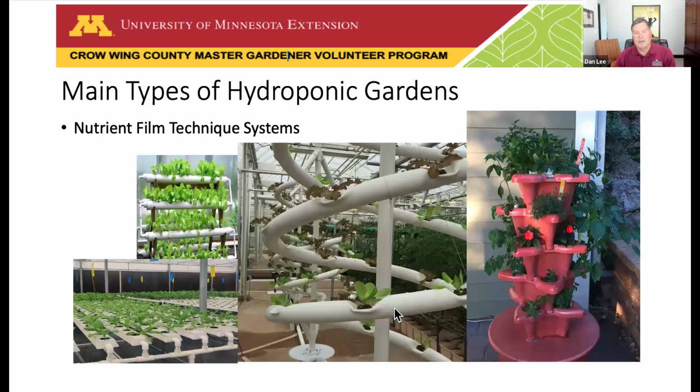This one is a circular system where water is being pumped up through the central core to the top, and then it enters the system and slowly winds its way down to a lower reservoir at the bottom, where it is collected and then pumped back up to the surface.